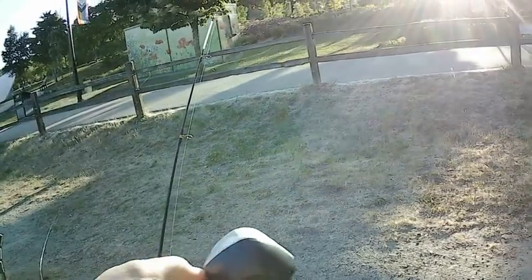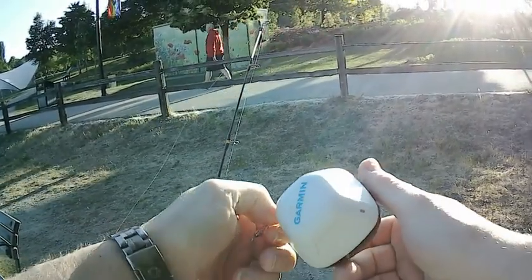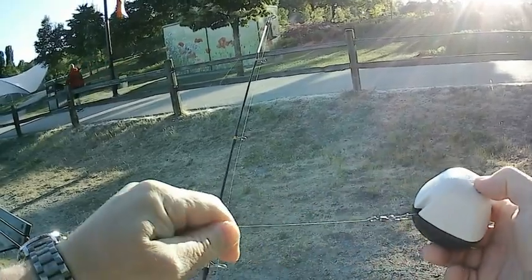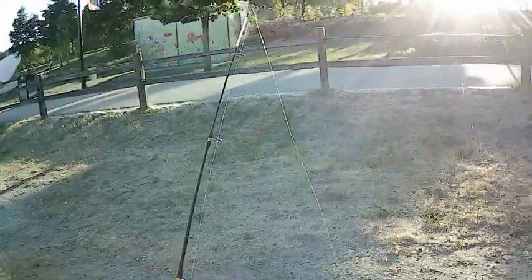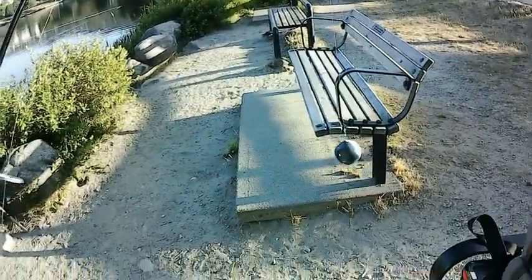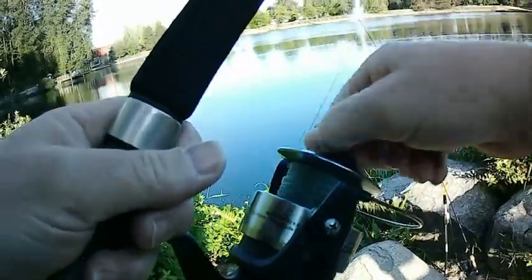So one of the cooler toys I have is a Garmin castable sonar fish finder. It's attached on 20-pound braid, and it talks to my cell phone, which is hidden in my pocket. So we just take this and chunk it out in the water and see what's out there.